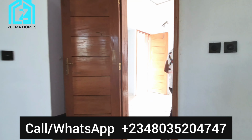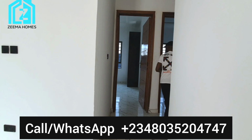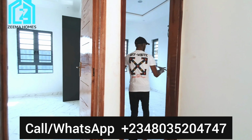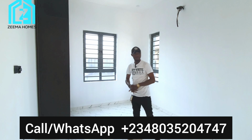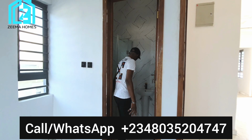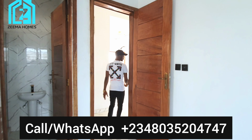So let's check the next room. This is room number 3. You can see it's spacious too. It comes with a wardrobe, beautiful lightings, and this is the toilet and bathroom. And the room is ventilated, very well ventilated.